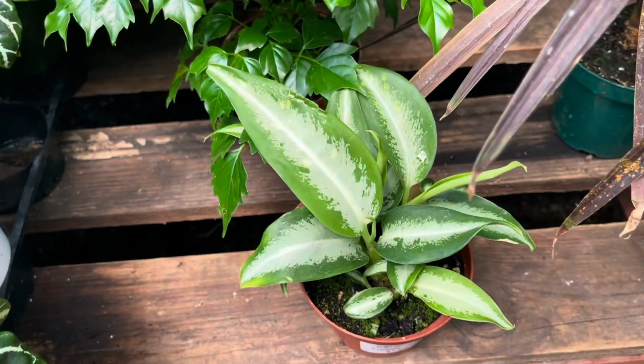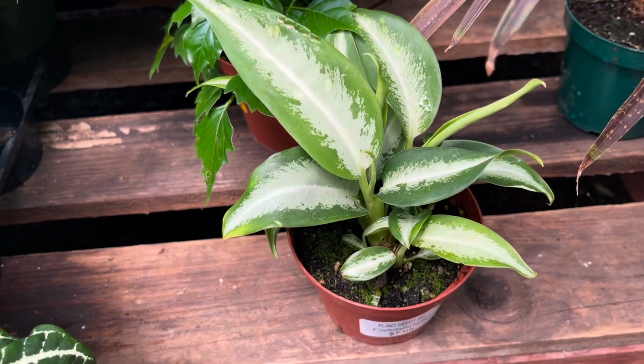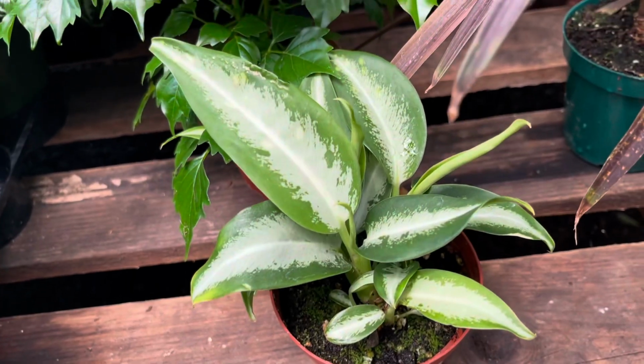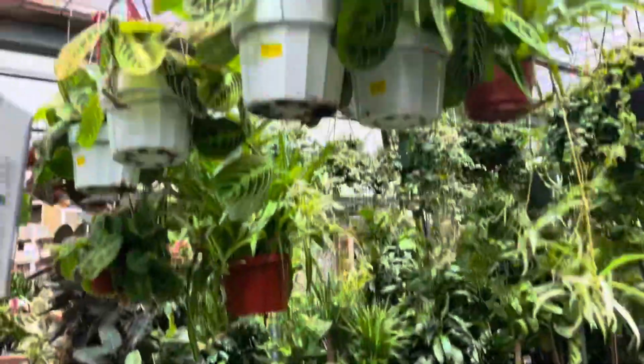Ooh, interesting. The Dieffenbachia panther. I don't often see that. Actually, I've never actually seen one before. And this one's $7.99.